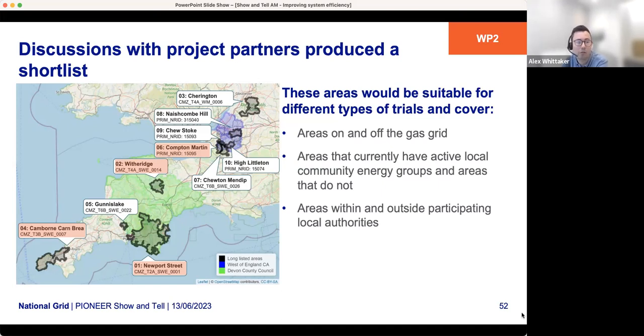And the nature of an intervention, a trial, could be quite different in those areas. They're likely to be moving over to heat pumps sooner, often larger, less efficient properties. And so you can contrast those with some of the areas which are more on-grid, potentially areas that you'd want to explore that would then potentially be taking up heat pumps in greater volumes later on.